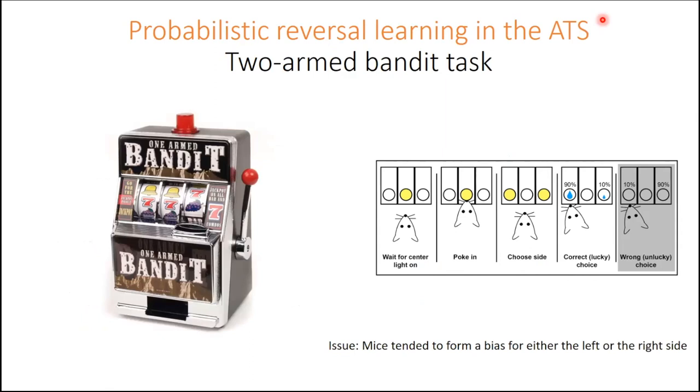So we examined probabilistic reversal learning by developing a two-armed bandit task. This task is named after the gambling machine called the one-armed bandit. In this task, there are three ports, and the middle port is illuminated. The animal is expected to wait for this and then poke to the central port. This way we achieve that the animal starts the trial from the middle of the chamber, the same distance from the two side ports. And we also made sure that the animal is focusing on the task. And after this, the animal has to choose a side, either left or right.